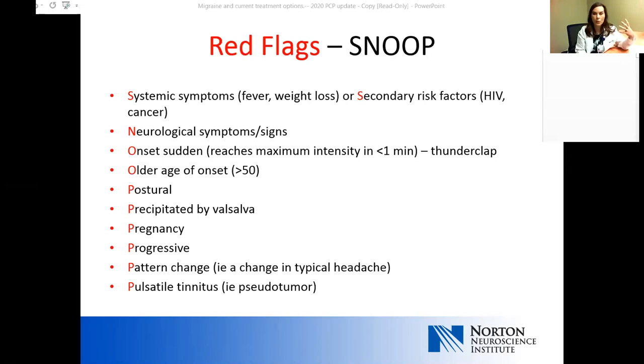Neurological symptoms: are they weak? Are they having facial droop? Things like that. Sudden onset, reaching maximum intensity in less than 1 minute. Call those thunderclap headaches. Older age of onset, over 50. This one I find a little bit harder because they sometimes forget about the headaches they had when they were little. So if you go back and ask, well, yeah, but this is different. I go, okay, so that's a pattern change. So I would still investigate that if it's different. Precipitated by Valsalva, pregnancy, progressive, all of those things I would also work up.